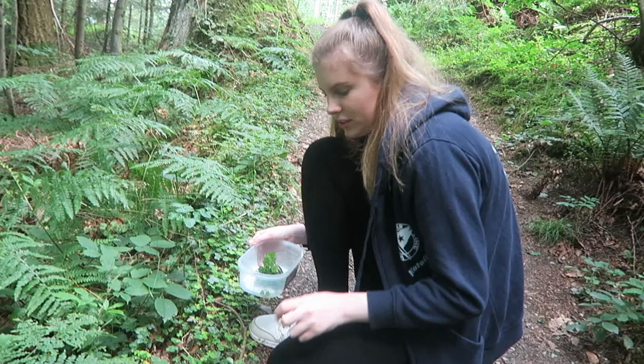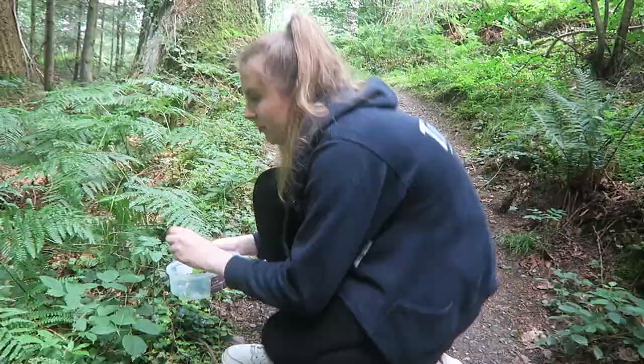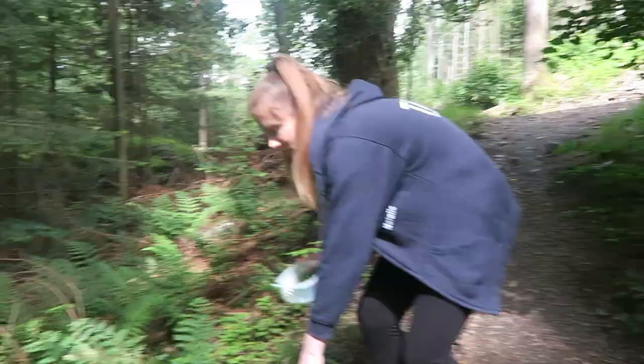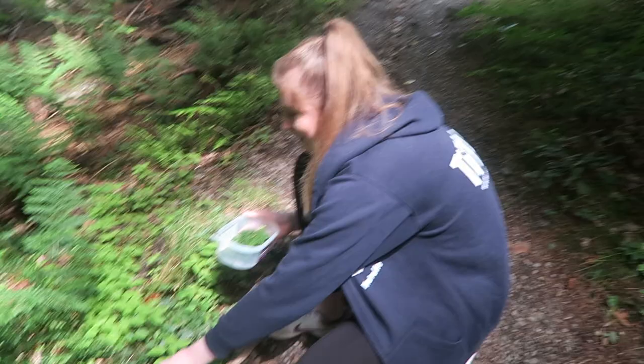Is that a nettle? Which? This. No. It looks freakishly like a nettle. No, it doesn't. But it does. Oh, is that a nettle? No! Just making sure. I don't want to get stung, okay?